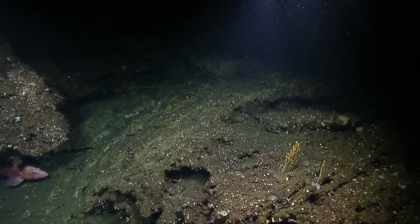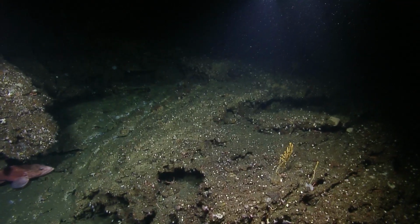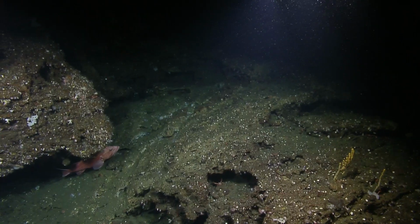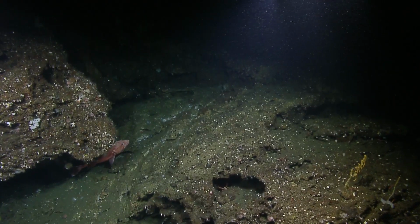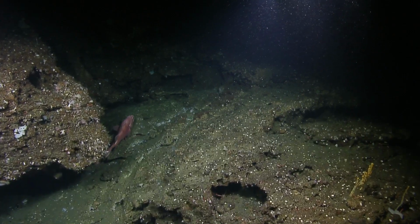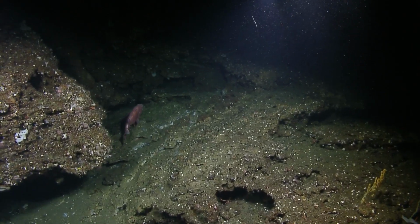Ooh, big rockfish. Nice, another cow cod. That's beautiful. It's a much bigger cow cod than we saw earlier. Ooh, a whole lot of fish.